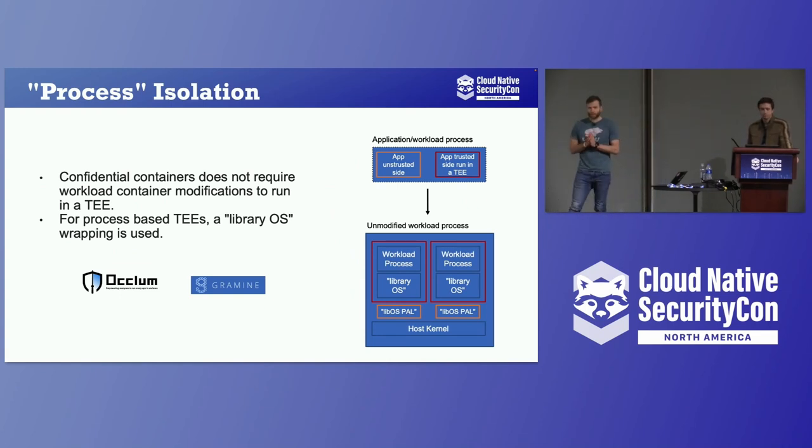Yep, next one. With the process isolation, this problem is a little bit different because we don't have the luxury of having this full VM environment where to process these images.